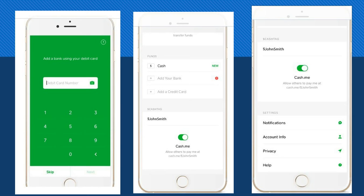Then after you sign up and start to set up, you want to begin to set up your Cash App to put money on it, to send and receive money, and so forth. So you want to put your debit card in. You can add a bank by putting your debit card in. You can also put it in over here. You can put it in right here, add your bank, and then it says add your credit card.